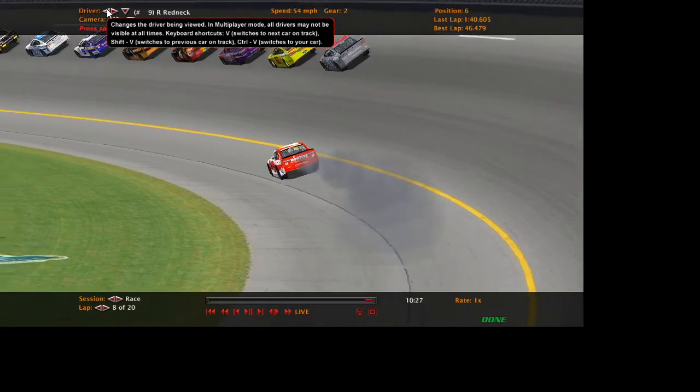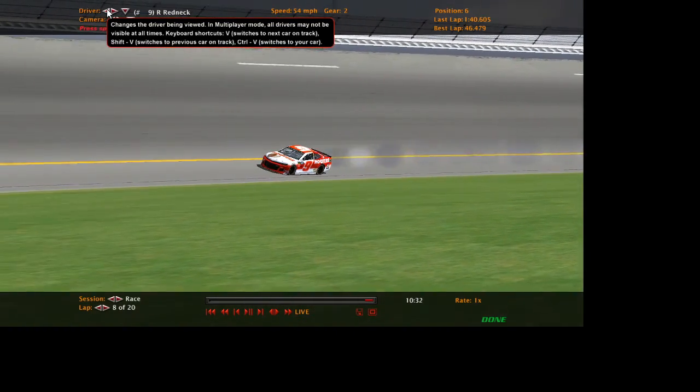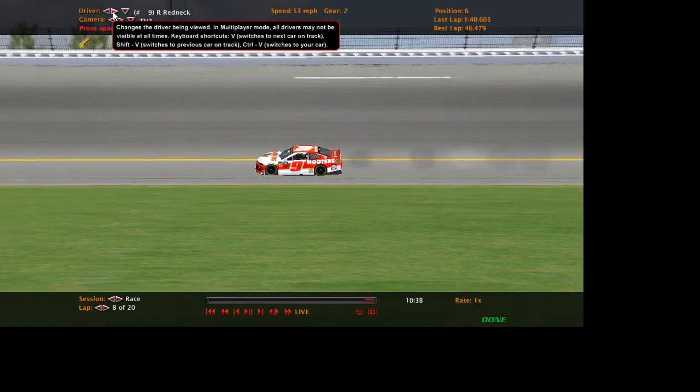Smoke coming out the rear end. That looks like it's turnable, guys. I think I want to pull the number 9 Hooters car behind the wall. Fortunately, there wasn't nowhere for him to go, and that's the way racing is.